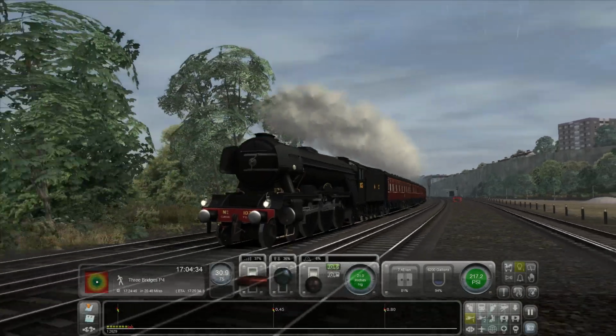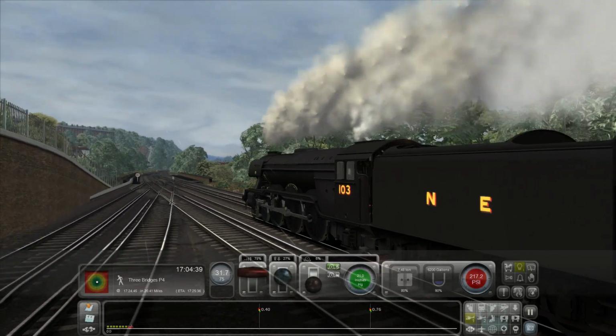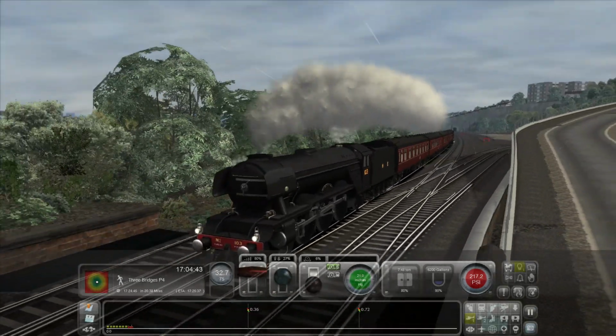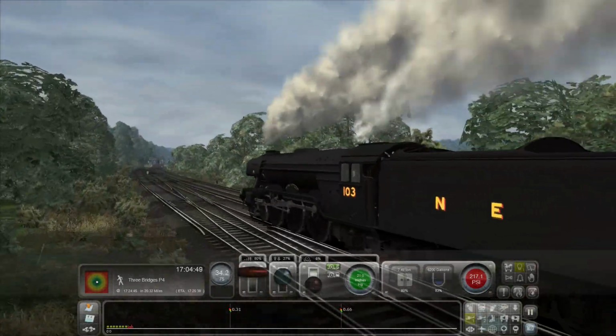I think that was good. Right, okie dokie. We need to seriously start picking the speed up now. So let's get the regulator where I like it. That should be perfect indeed. Oh, now the sounds are kicking in. All the linkages going like crazy. Yeah, this is what you want to be seeing right here.